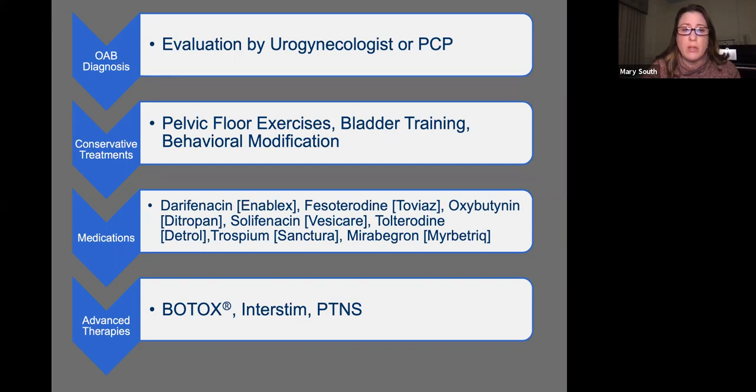Strengthening your pelvic floor, even if you end up going into advanced therapies like Botox or InterStim, if that one urge gets away from you, if you can squeeze your pelvic floor muscles, you can get that urge to stop. But you have to have the strength and you have to be doing them properly. So that's an important part. Conservative treatments do have an important part, even as we go into the advanced therapies.